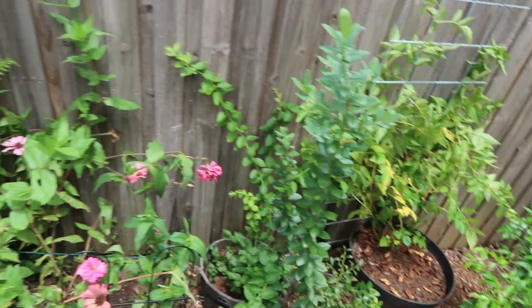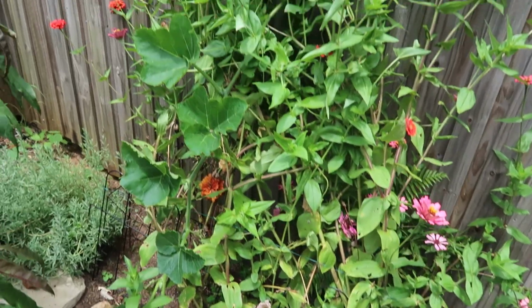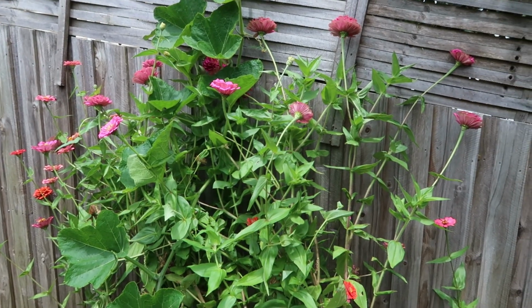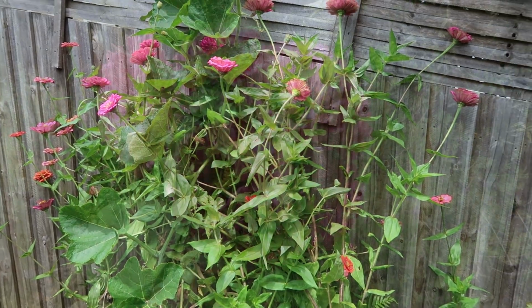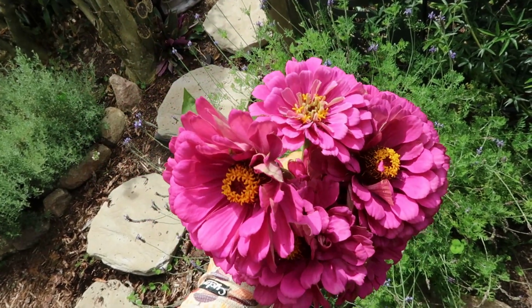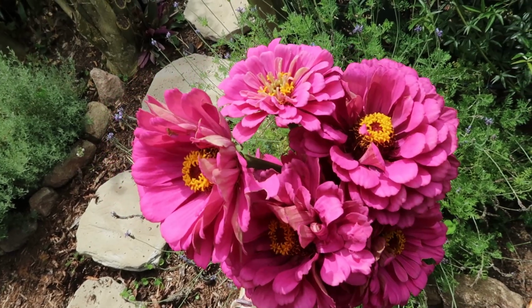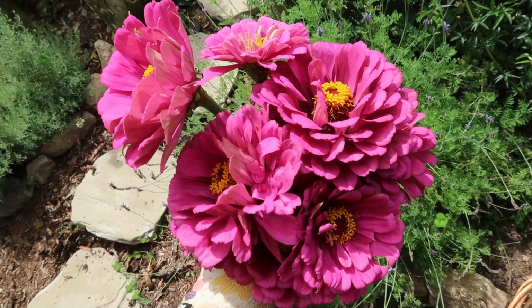I've also given the strawberries a little tidy up, but let's cut a few of these gorgeous flowers and arrange them. Well, there you go, another big bunch of beautiful pink flowers. So I'm going to head onto the patio now and just do this little arrangement. I've done these arrangements with you many times.